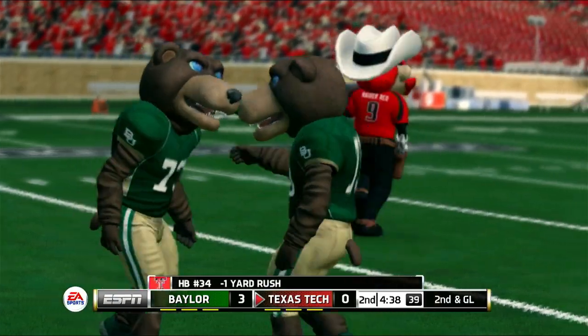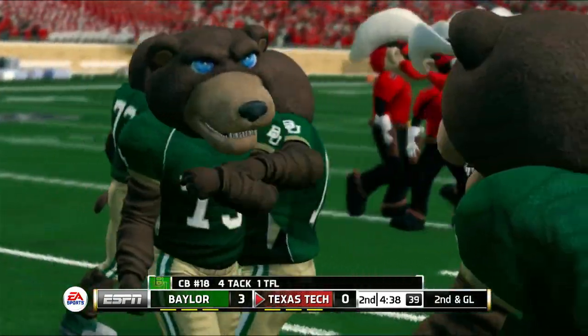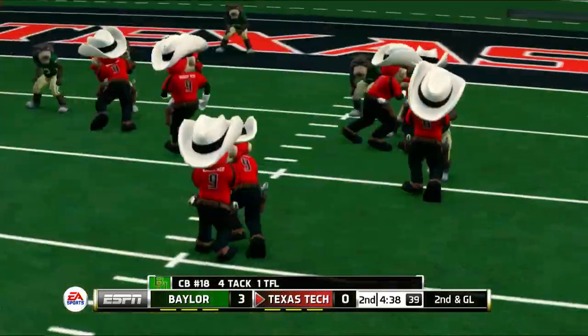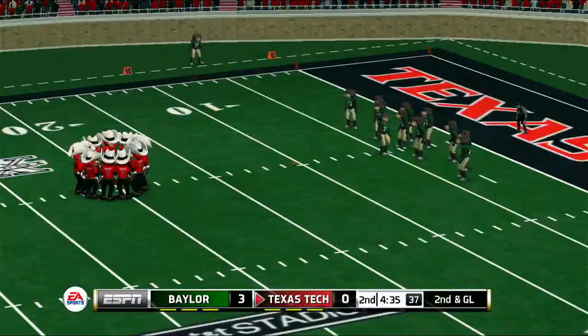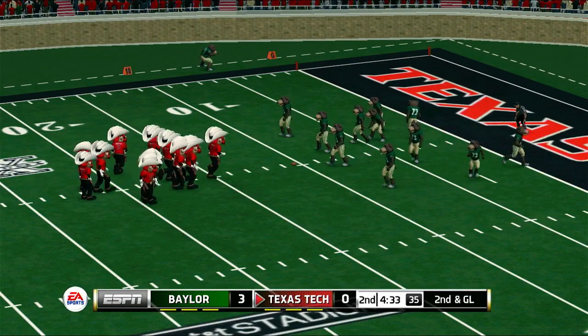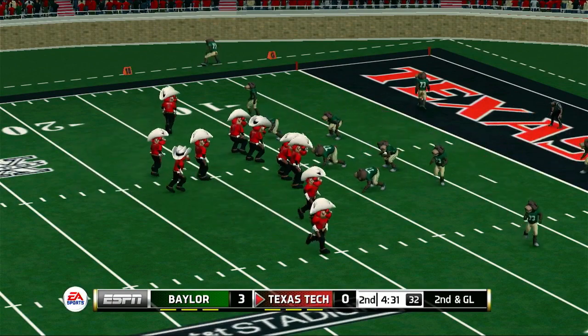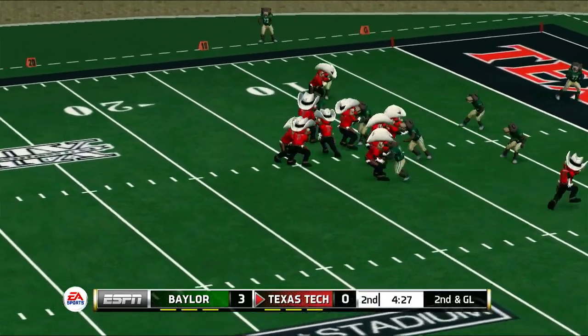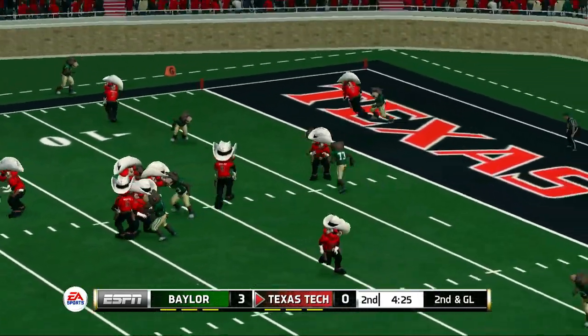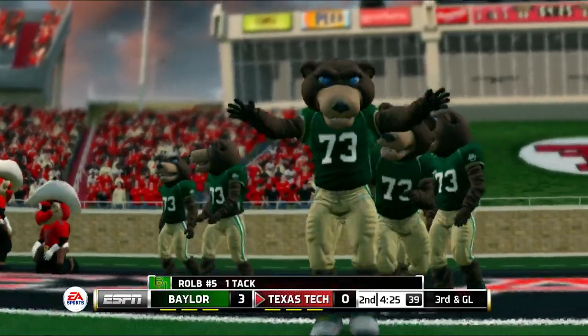The 10-yard line. The offensive line needs to do a better job of not only handling the defensive linemen, but getting up to the linebackers. That way the ball carriers will have a little bit more room to get to that second level. Here's the 12th play of the drive. Throws it out and it falls incomplete.